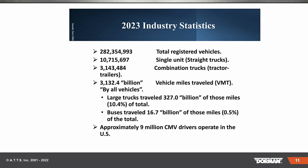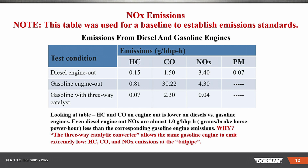Figure if you're doing 20, 30 miles per gallon, it will tell you exactly how many billions and billions of gallons of fuel we use. So that's enough with that.